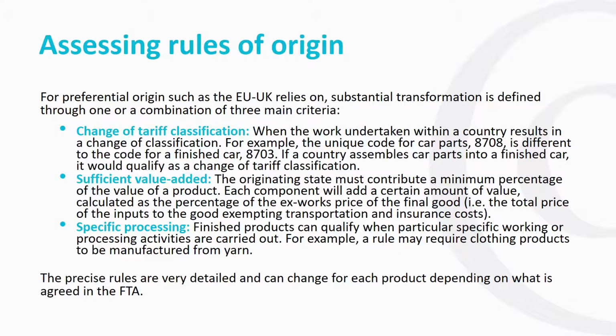Sufficient value added. The originating state must contribute a minimum percentage of the value of a product. Each component will add a certain amount of value, calculated as a percentage of the ex works price of the final good, i.e. the total of the inputs to the good exempting transportation and insurance costs.